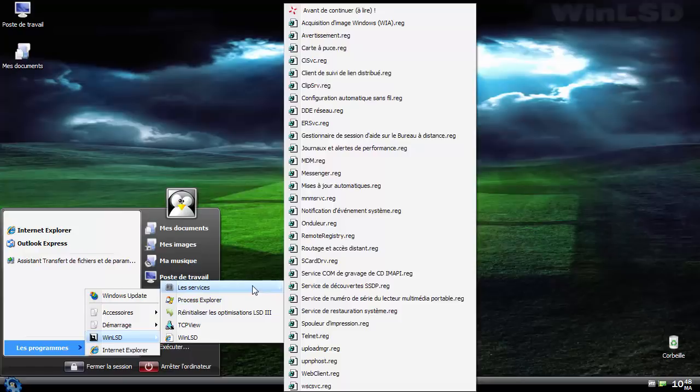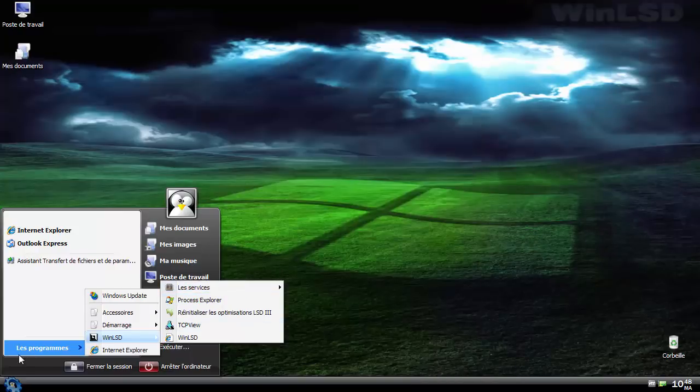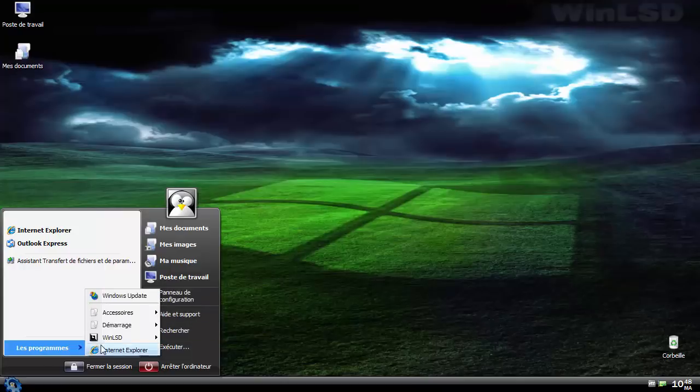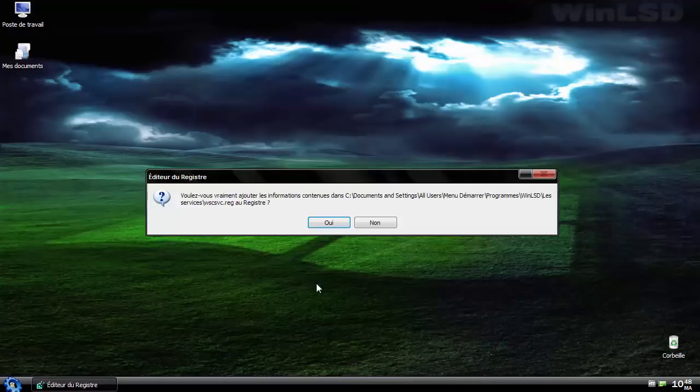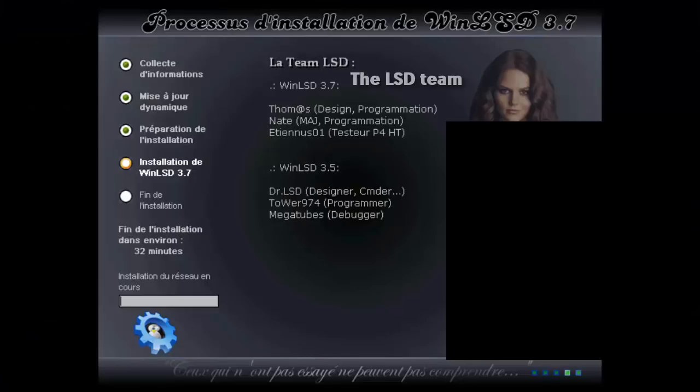In the start menu, there's this WinLSD section that contains the services, which sounds kind of funny in English, but in French it's totally normal. In fact, the All Programs menu is called The Programs. Anyway, this section has a lot of registry modifications to re-enable some services like Windows Security Center. But it gets even better.